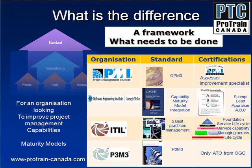And once you do that, if you're looking for certification, there is also a different layer of certification at the foundation, at the service life cycle, at service capability, and also at the life cycle, managing across the life cycle. So ITIL is an important standard for IT, and in project management we're connecting to it somehow, even though on the day-to-day it's not necessarily related to project, but project definitely goes with ITIL.